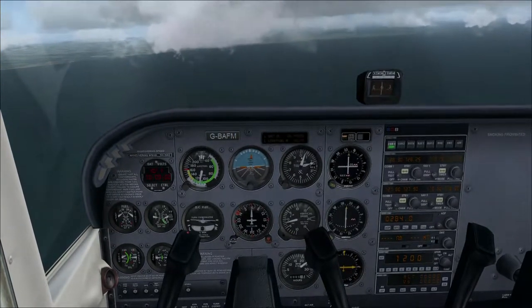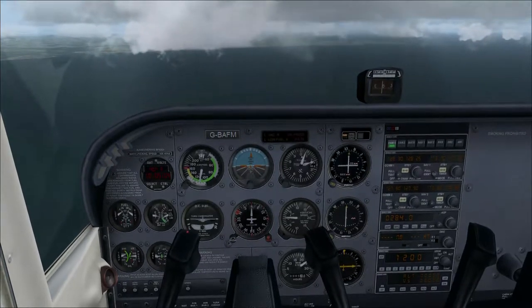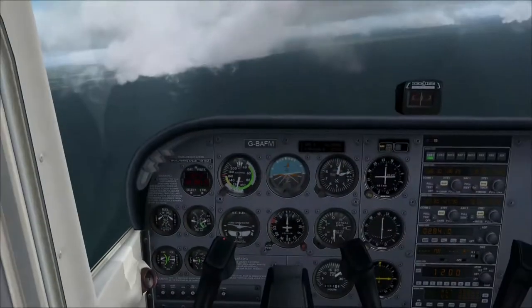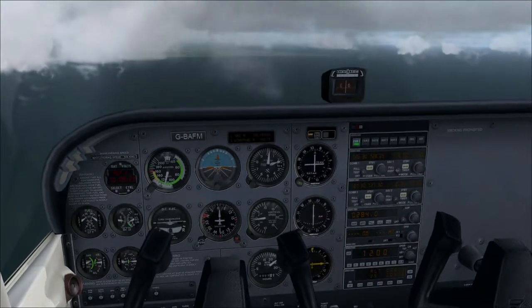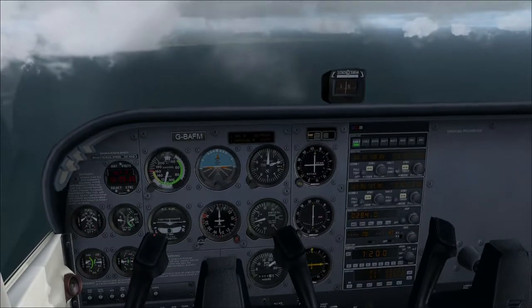Now, where are we flying towards? Well, we're not really. I'm just drifting around. I'm just drifting northeast at the moment, and we're over the Solent, leaving the Isle of Wight behind us. See how quickly you lose control when you don't look out the front. And we're going to stick to 2,000 feet. We may well drop down below that in future, but I'm just going to head for that bit of land.